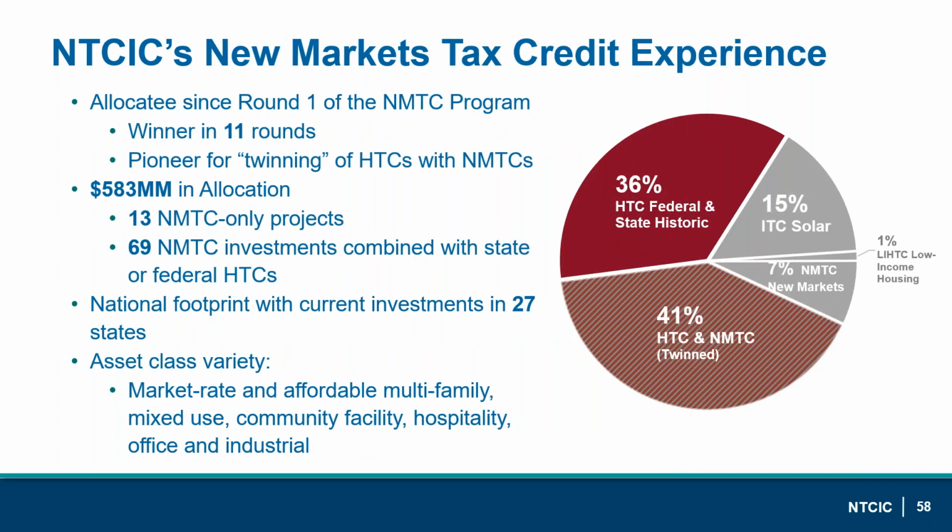We have a lot of experience, and we're very proud of our New Market Tax Credit experience. We have won 11 rounds in the New Market Tax Credit allocation. We are also a pioneer for twinning, an industry term for combining the historic tax credits with the New Market Tax Credits. We have a variety of asset classes, including mixed use, community facilities, hospitality, office, and workforce development.